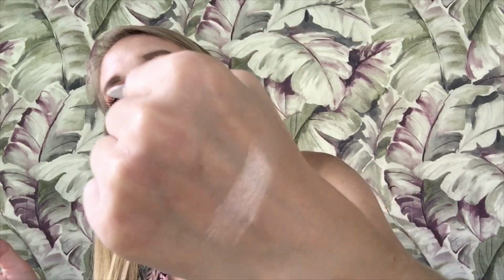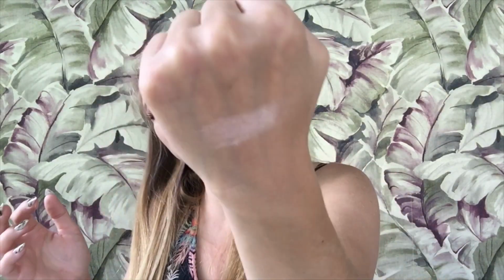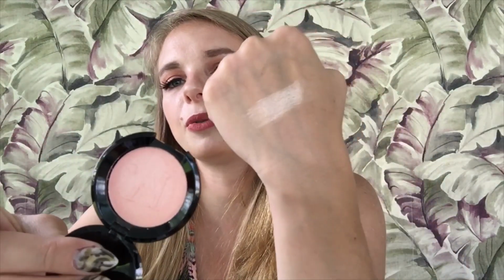Look at that. Ooh. Now that is a glow. Oh my goodness, that is gorgeous. And it's so buttery smooth. Oh my gosh, I love this one.